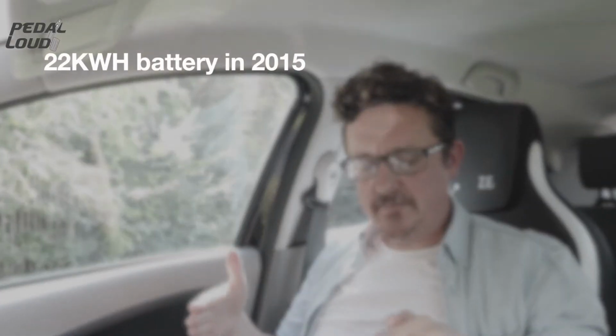So battery wise is measured in kilowatt hours, and it's basically how long that battery will last when being used. So in terms of an electric car, that's obviously how much range you will get. This is an early one, 2015. It came with a 22 kilowatt hour battery. Renault have subsequently upgraded it to a 41 kilowatt hour battery around 2016, 2017, I think. And then in 2019, it's gone up to a 55 kilowatt hour battery.